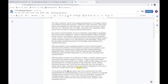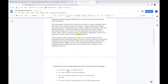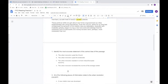They needed these merchants. They needed people who specialized in particular things instead of just having everyone in the Lord's banner do all of these different things that they weren't necessarily good at. All right, so let's look at these questions one at a time. Identify the most accurate statement of the central idea of the passage. What's the whole thing about? Okay. A, the urban revolution upset the church.